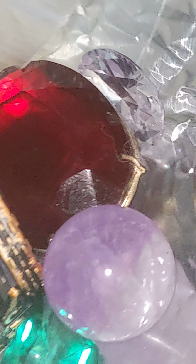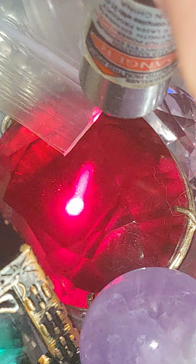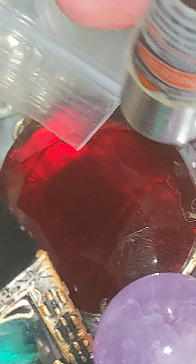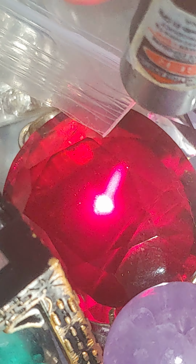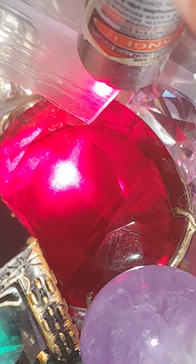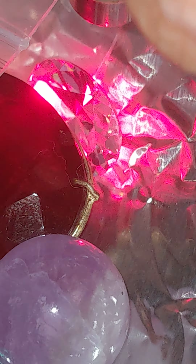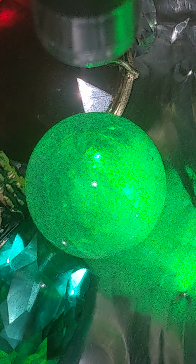Now watch my ruby. It doesn't do diddly with the green light. But it lights up bright and nice in the red light. And ruby will only glow red. Sapphires come in all different colors, but rubies only glow red. How about that? Okay, remember that pink diamond back there? Alright. Pink diamonds don't care about that kind of stuff, neither do purple diamonds.